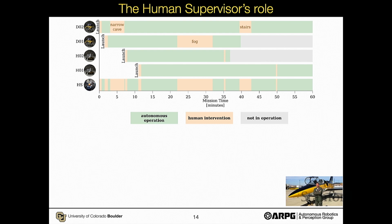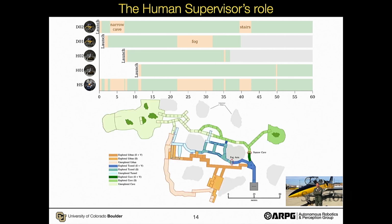I'll just try to put that into context. That was about 9 minutes per robot, which means that for each robot, you could let it run for 9 minutes without there being an issue, which I think is actually really good compared to some of the other settings that I've seen for field robotics. And this is just one quick overview, and this is explained in better detail in our journal paper.